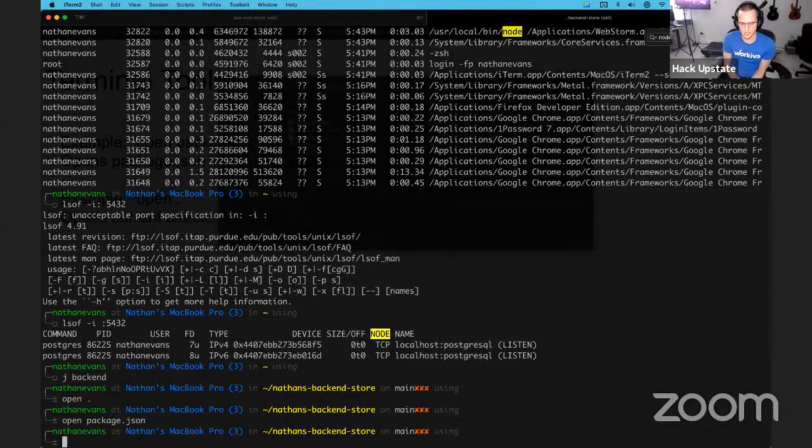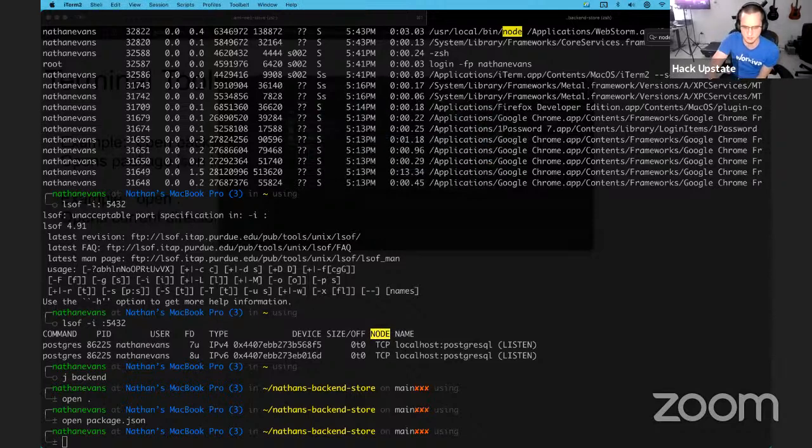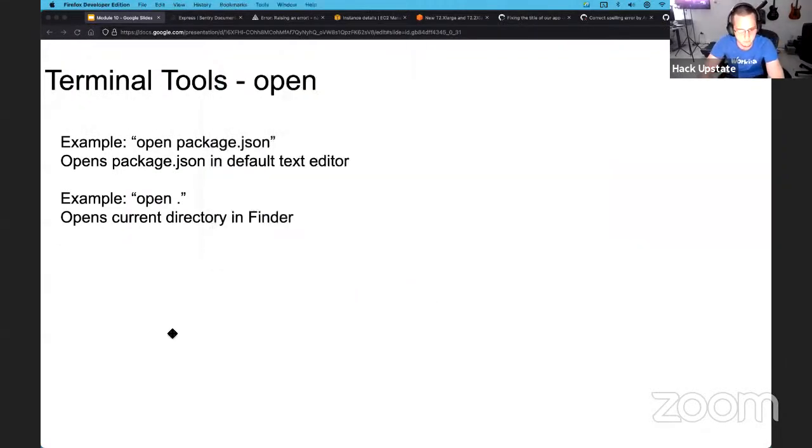You could also say things like open a specific file. And depending on how your Mac is set up, it might see it's trying to open it up in Xcode for some reason. It's kind of mixed luck with if you pass it a file, what it will do. But every time you pass it open dot, it will open that folder in Finder.